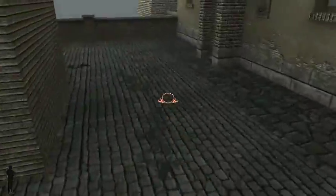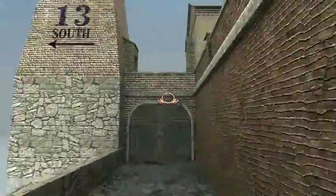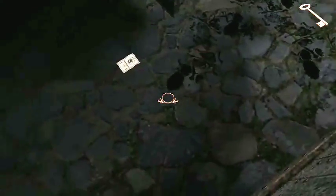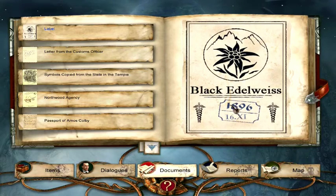Now we're following the footsteps here. Go down and they lead down to this. I guess, what, 13 south? I need something. Oh, the key. There we go. Let's see what we have here. Here is a tab. This one is less damaged. Really? Okay, what is this? Black Edelweiss. Edelweiss, 1896. What? 16.xi, so maybe like shipment 16 or something?